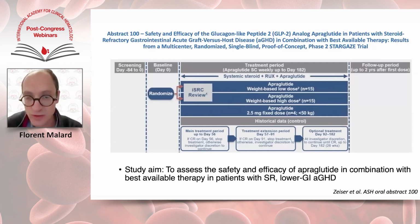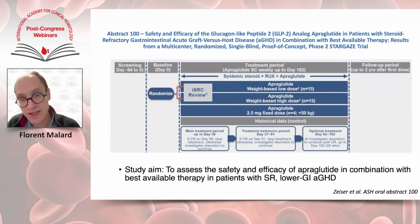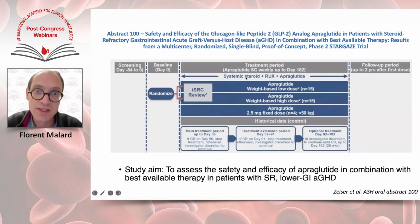So it was a second-line treatment, patients with GI acute graft-versus-host disease that failed steroids, and that were included to receive apraglutide combined with some best available treatment. And the best available treatment, in fact, was ruxolitinib. That is the only drug approved in this setting. So patients received systemic steroid plus ruxolitinib plus apraglutide.